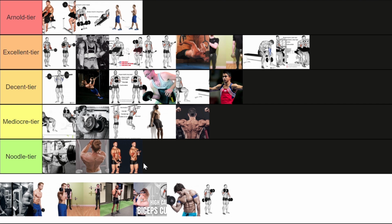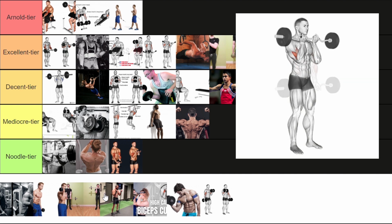You do 2 arms at a time, so you're not actually focused. You have to hold the pose, so you're more focused on holding the pose and keeping the shoulders stationary than actually working the curl. Waste of time entirely. It doesn't end up in Noodle-tier because it's still a cable exercise with a good stretch, but I'm that close to putting it there. After this, we have the close grip easy bar curl.